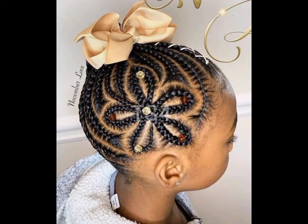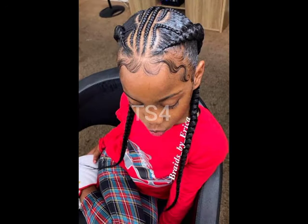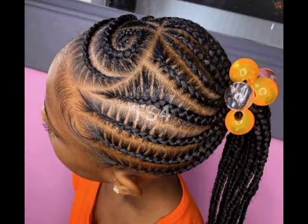Beautiful design, especially if you have someone close who actually knows what he or she is doing when it comes to braiding little angels' hairstyles. So many ideas and unique styles right here.